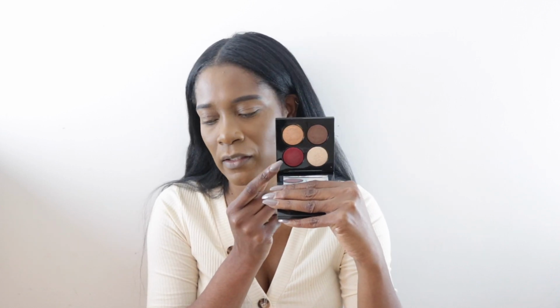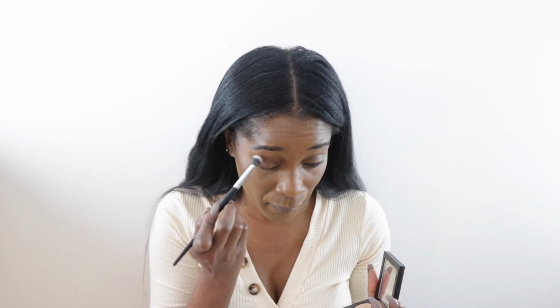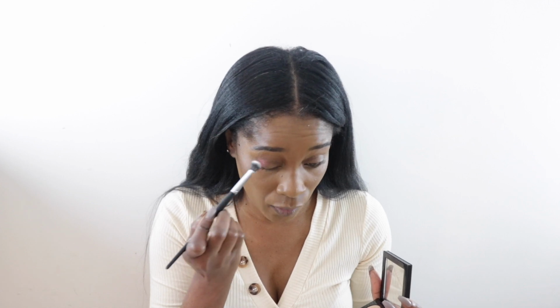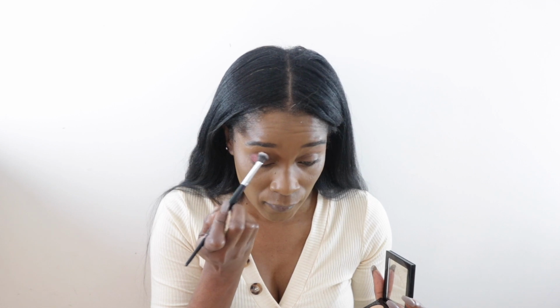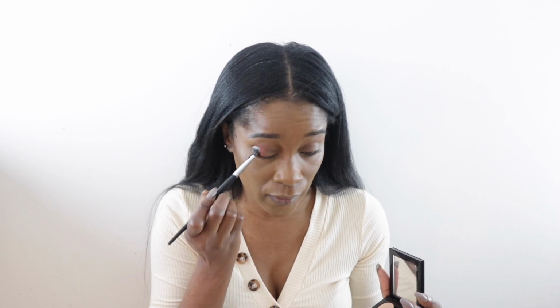I'm going to use the reddish, wine-ish color, and I'm going to start by putting that on the outer part of my eye. I think it's the perfect holiday quad, like Thanksgiving, Christmas, New Year's. Because I always associate Christmas, especially, and Thanksgiving with red, like the poinsettias and stuff that people have in their homes around Christmas.